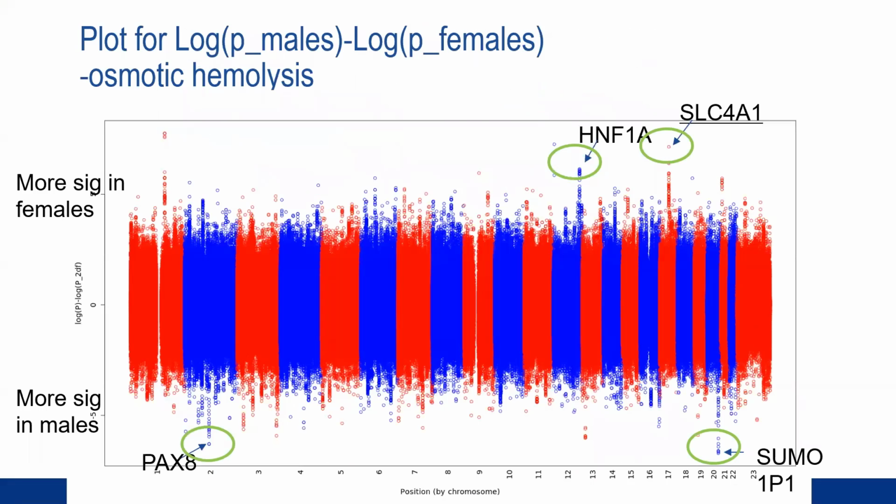One of the things we did is we turned to GWA analysis and did it stratified by gender. We were interested in seeing, do the genetic effects in the men and the women, are they the same? And somewhat surprisingly to me, we found quite large differences in the GWA profiles between men and women, suggesting that men and women may have different genetic regulation for hemolysis, or at least some differences in genetic regulation.